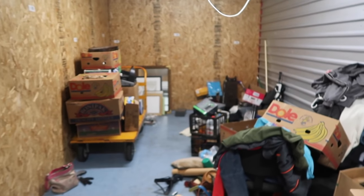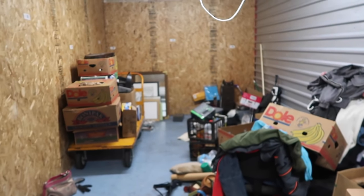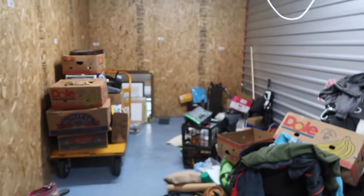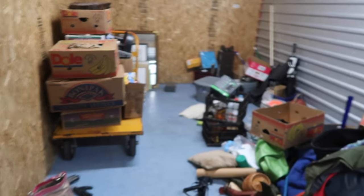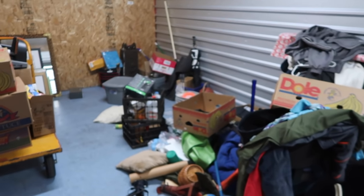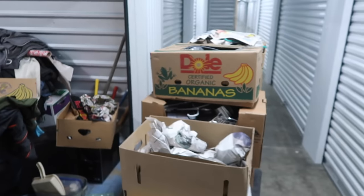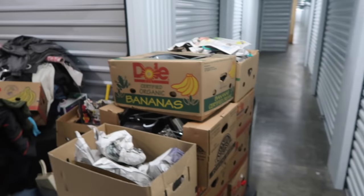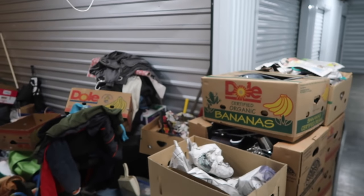Almost cleaned out. This is a 10 by 20, so it's a bigger unit, guys. So we're going to clean this bad boy out, and if I see you at our cool event, please come up and talk to me, guys. Come up and talk to me.